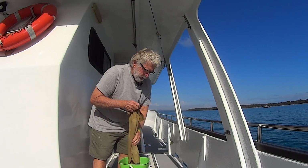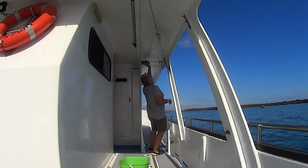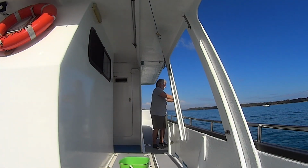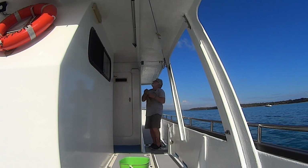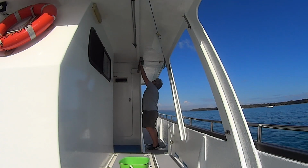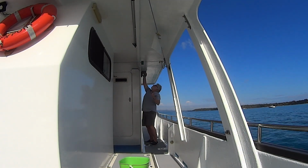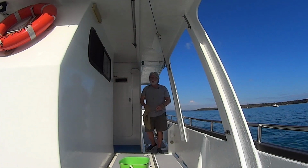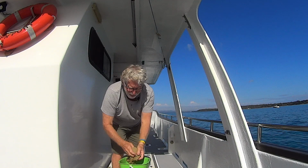Mould on the boat's always a problem. You know, it seems to get going everywhere, so not sure if it's mould or just dust, but it's pretty dirty looking. And people quite often say to me, what do you do all day? Always a bit to do.